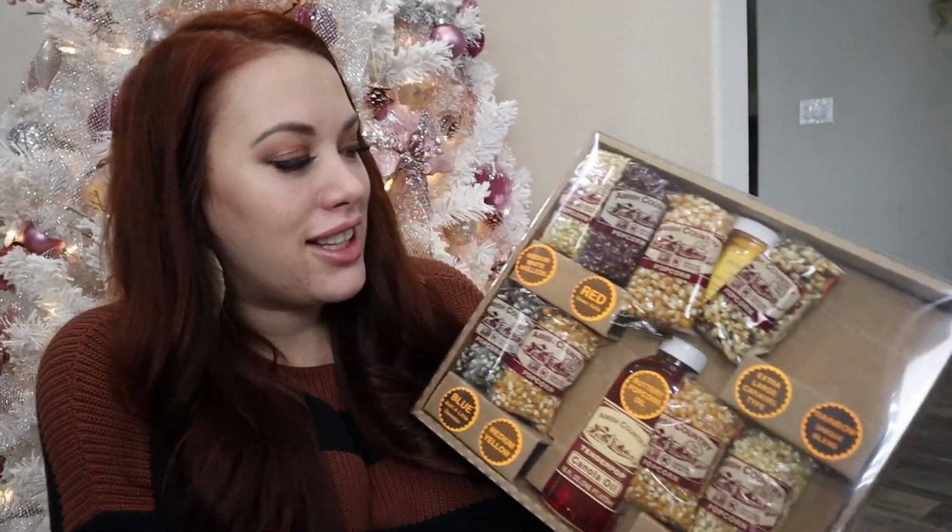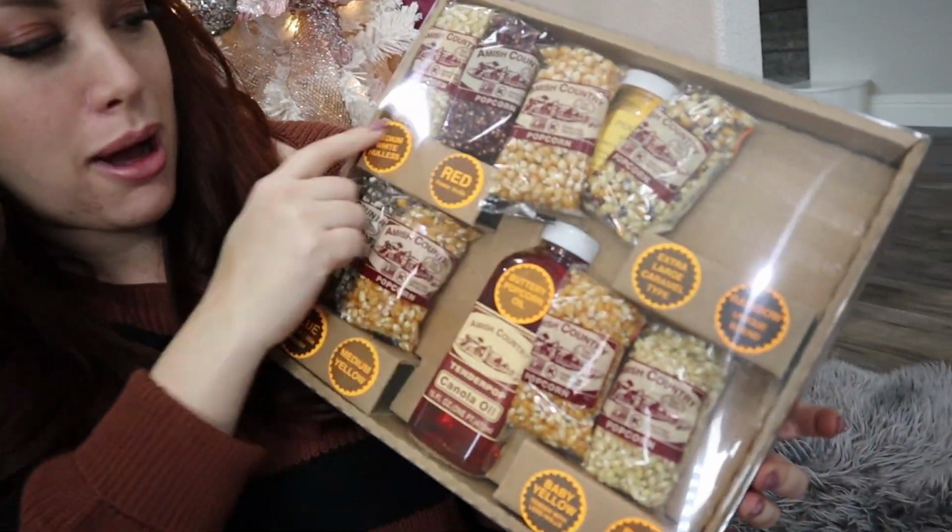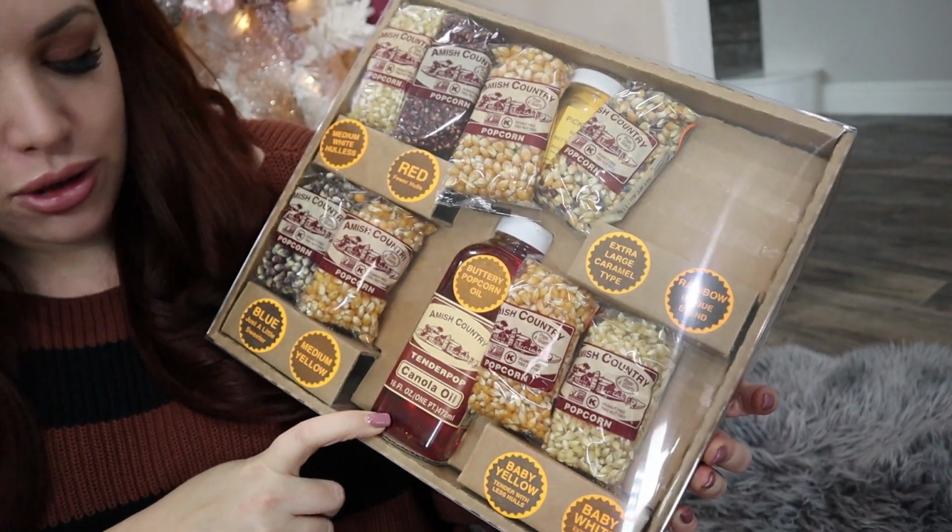So I guess I should start showing you guys everything that I got. The first thing I'm going to show you is actually more than one thing. It's kind of like a combination, because it's a bunch of things, and it's for me and Jeff, really. Basically this is a kit with all different popcorn flavors, and it has special oil. And then we got a popcorn popper, which is for the microwave, which I'm really excited about.